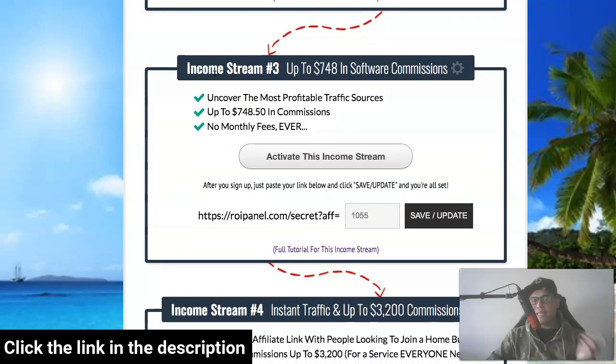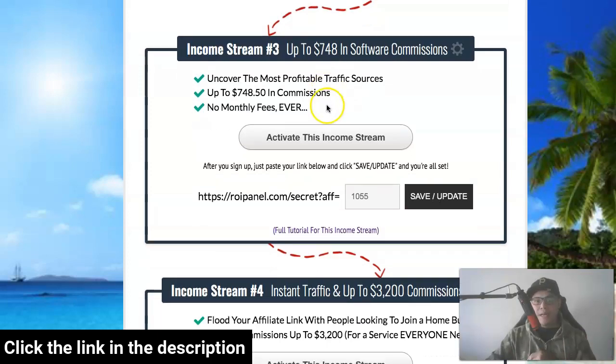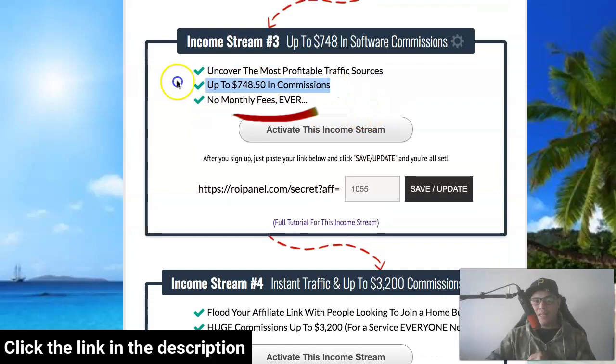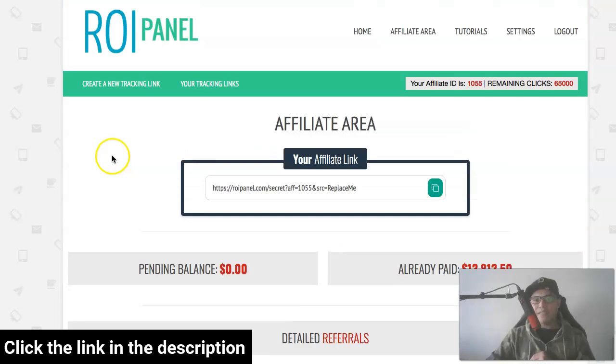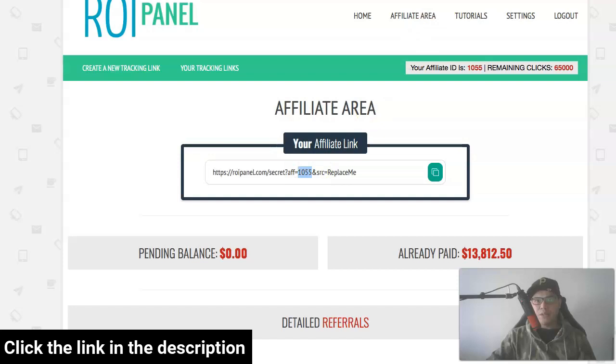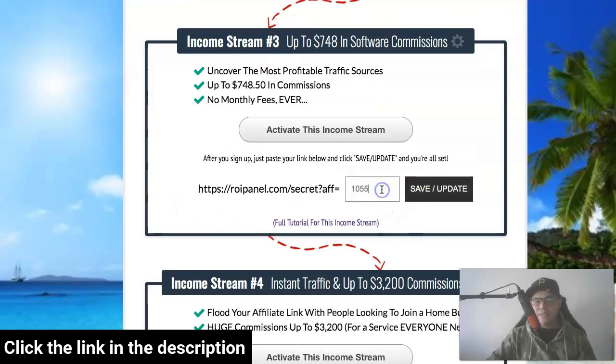Income stream number three is where you can earn $748 in commission. Now, what you do, you can see you can make up to $748 in commission. So what you do, again, really straightforward, you click on activate. As soon as you activate, it will take you to your dashboard. So this is ROI panel, which is another income stream. And then once you are inside your dashboard, you simply copy your username here. And then you go back to your system and paste your username here and you click on save and update.